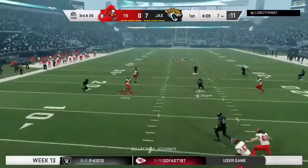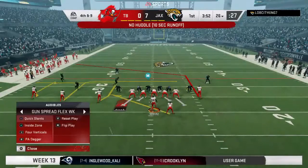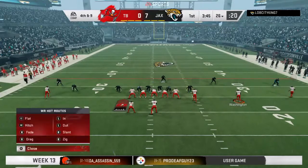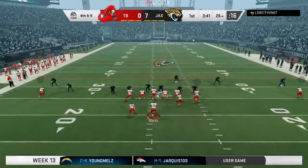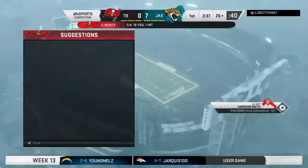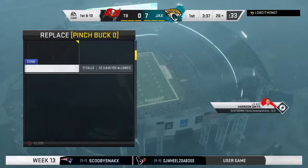On 3rd and long, it's Wentz. Got an open man. It's Michael Gallup. And he's able to get up here to the 26. 19 yards is the pickup there, but even with that, they're well short. It's 4th down. Here we go on 4th down with Wentz. And this is incomplete. A surprising move here on the opening drive of the game. And the Jags take over in terrific field position.